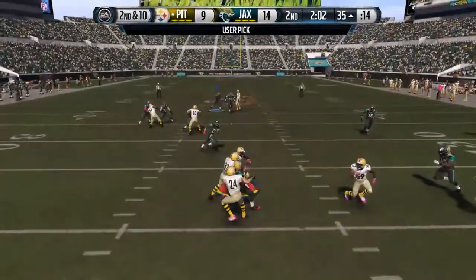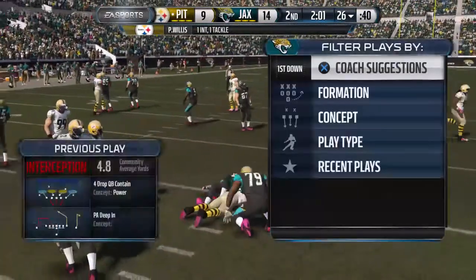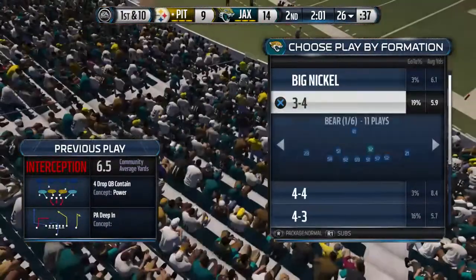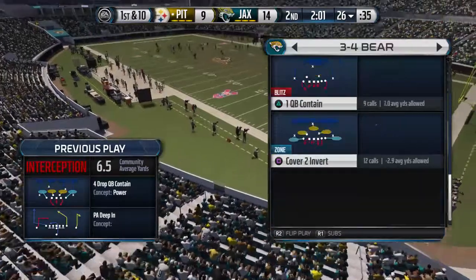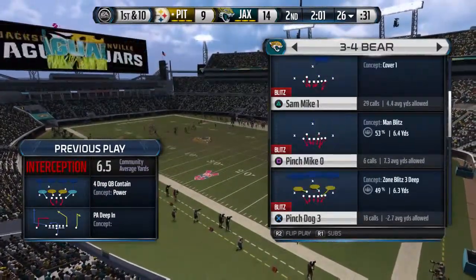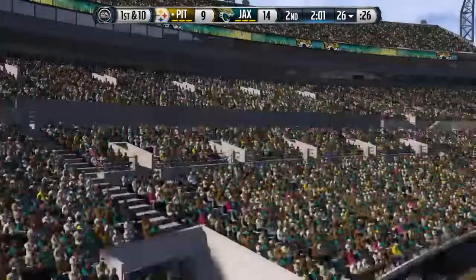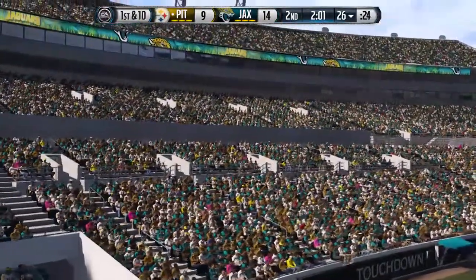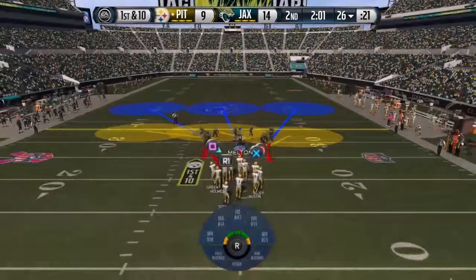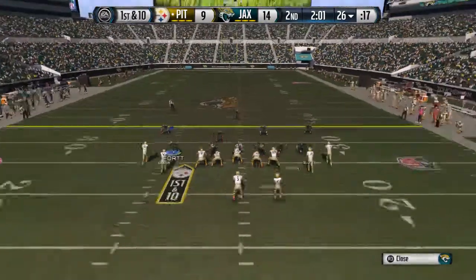Ball's picked off. And that's Willis in on the stop. Willis is able to show off those great hands and picking off that pass from the linebacker position. What a job and what a pair of hands. Two minutes to go in the first half, and a first down. Offense lines up here.